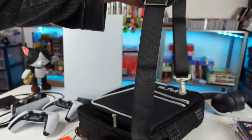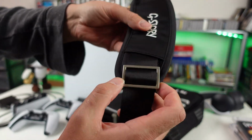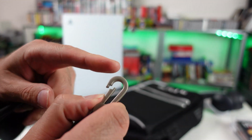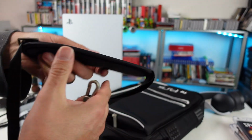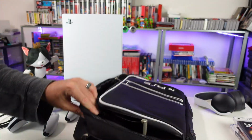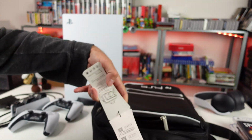So there's the shoulder strap. Some metal buckles. Not sure if that's made out of titanium or what, but it seems quality enough. Not like cheap plastic or anything. Nice springy action in that. So put it over your shoulder and carry this bag. Those clip onto the sides right there. Very nice.